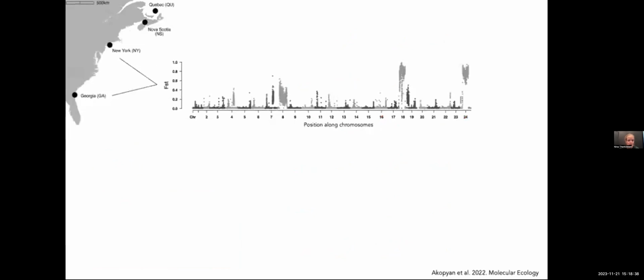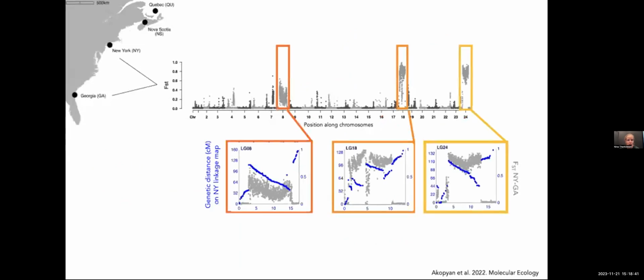And if we just zoom in a little bit more to look at how it compares to where we actually see differentiation. So here the gray dots are FST on the y-axis, and the blue dots here are the New York linkage map overlaid, mapped to the genome here. So we can see that these blocks of elevated differentiation, where we start seeing a jump from basically zero background differentiation up to this elevated differentiation, exactly coincides with the breakpoints of these inversions. So it seems quite clear that these are driving these blocks of differentiation.